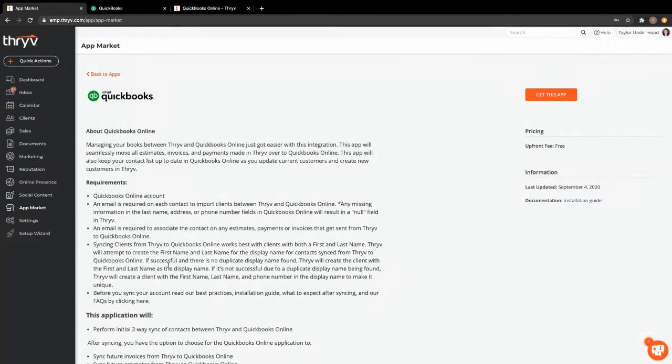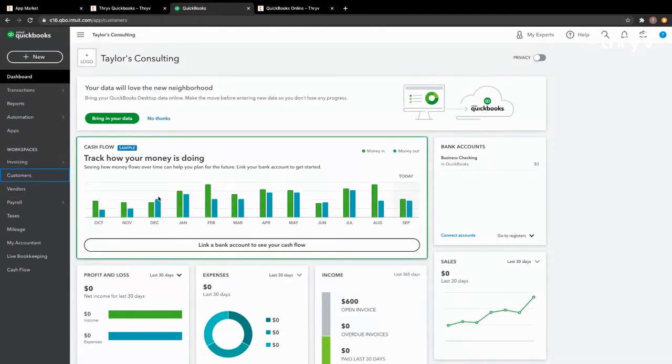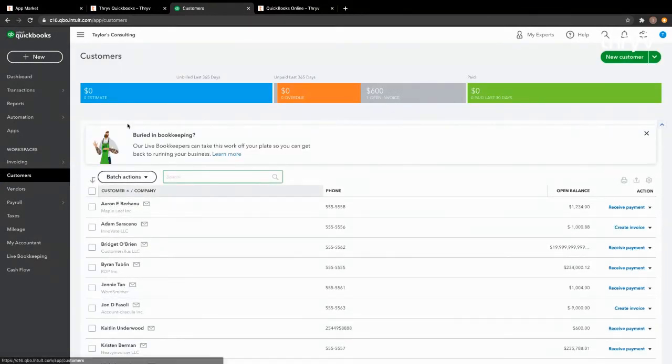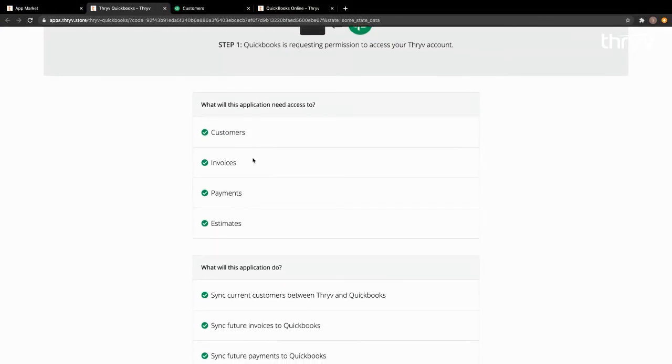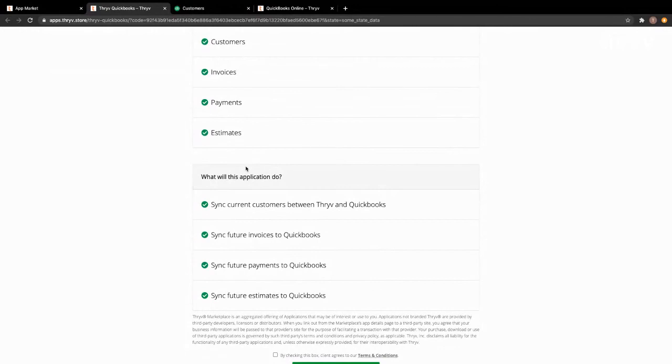So to begin for QuickBooks Online, all we have to do is simply click Get This App. But it's also really good to go inside of your QuickBooks, maybe to your customers, and just make sure that all of the information that you have on your customers is in there. Because what the QuickBooks app is going to do, which is what I'll show you, is initially sync all of your customers between Thryv and QuickBooks. And then once we have it installed, it's going to automatically sync over your invoices, payments, and estimates to QuickBooks from Thryv.